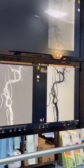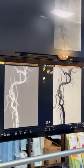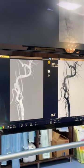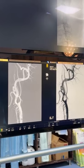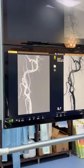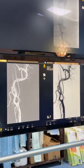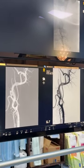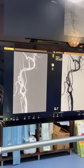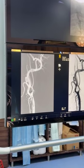So we might have a little bit of struggle here to negotiate. We have to be very, very gentle not to dislodge any clot. Yes, it is so tight that I am even having resistance pushing the wire up.